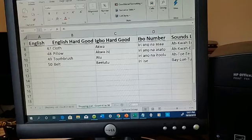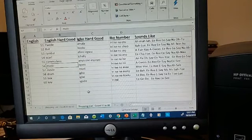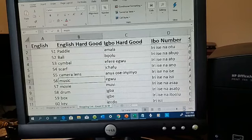So that's, again, a multiple of 10. So iri 10, ise being 5, so that's 10 times 5. So to make 50, you would say iri ise. All right, it's the first half of the list. Second half of the list starts with item 51 through 60 of the Igbo language.